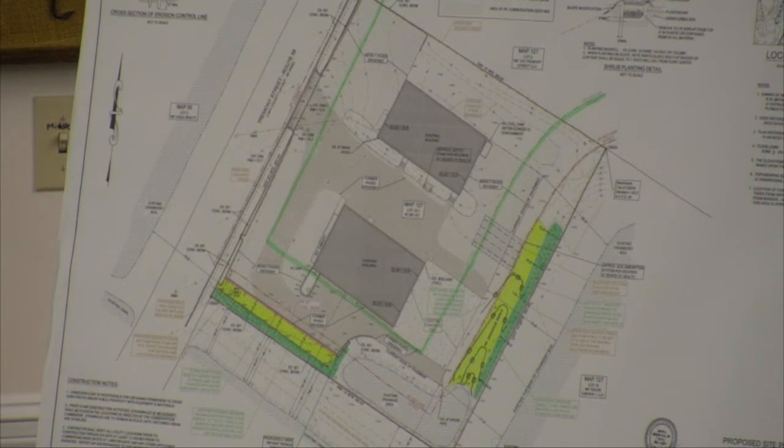In regards to future visibility of where this no-touch buffer is, we're proposing a split rail fence along the 65-foot buffer along the back. And because the 65-foot buffer along the south runs through the pavement, we're proposing it to be just south of the pavement. It's an orange line on the plan. It might be hard to see, but that'll run from basically the front property line back towards the drainage basin.